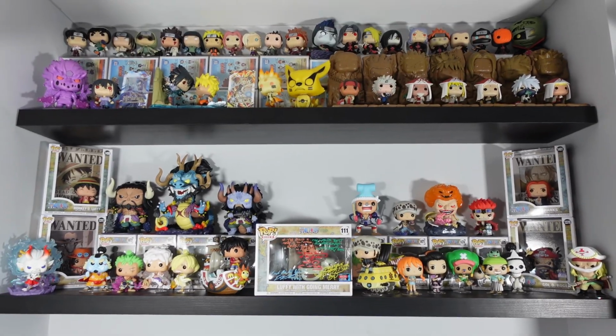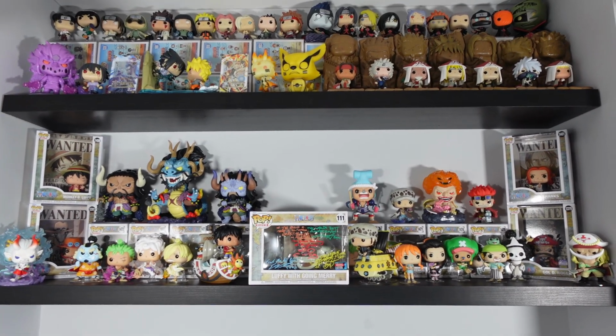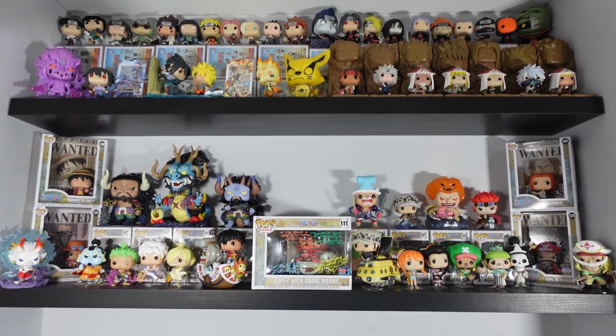But yeah, guys, that's going to do it for my One Piece and Naruto shelves for now. The One Piece one, I think I will change at some point. Maybe just make it this kind of collage. Would collage be the right word? Of all various different characters rather than going for a specific Wano theme.